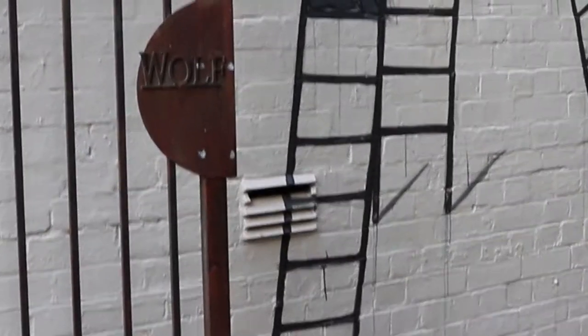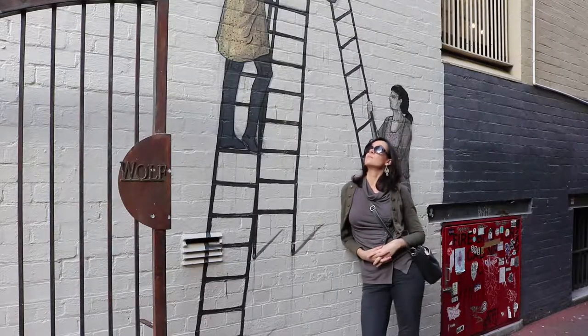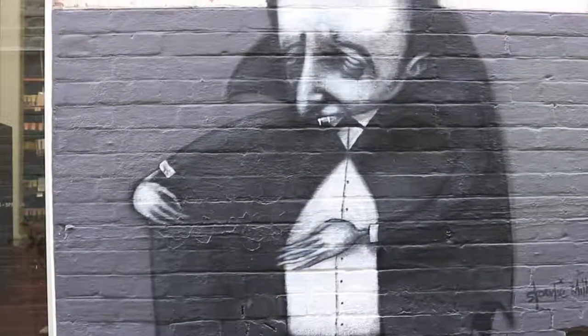First stop in the city of Perth is Wolf Lane, and this was a project by a company called Form, and it's literally this laneway that's got masses of art, like this awesome piece and Dracula here. Kind of looks like he's giving you a cuddle.